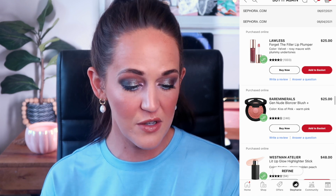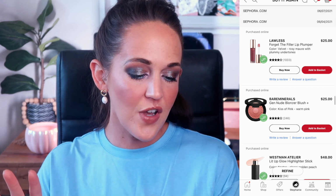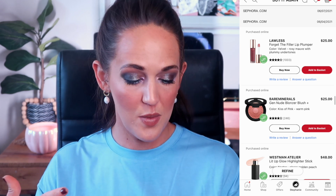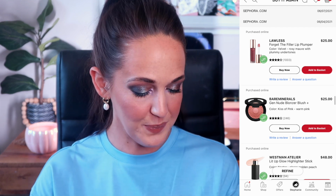I decided I needed to round out my Lawless Forget the Filler collection at this point in time. There were only 3 shades out, so I picked up the 3rd shade, which was Velvet, a rosy mauve, also a really beautiful shade. I currently have that pulled for the fall time. Love it so much. I also felt like I needed another Bare Minerals bronzer because I loved mine so much, so I picked up Kiss of Pink to add to my collection.